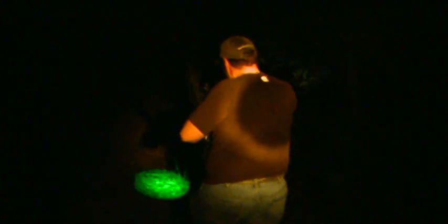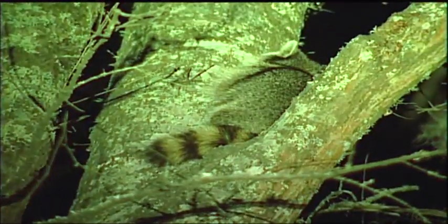The cool part about this light is its adaptability to do pretty much anything you want it to do. I mean, the green is not so bright where you're going to be spooking everything. That sound right there is almost better than a church choir. I love it.